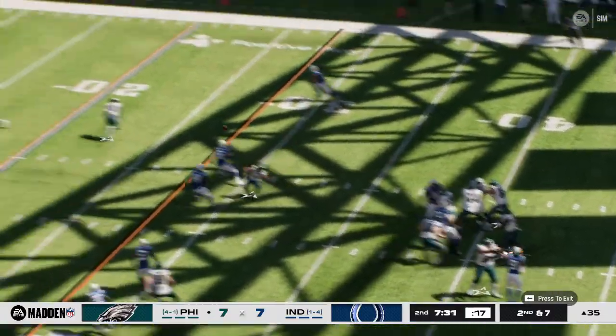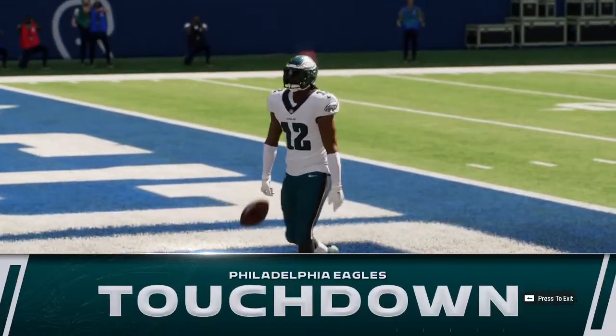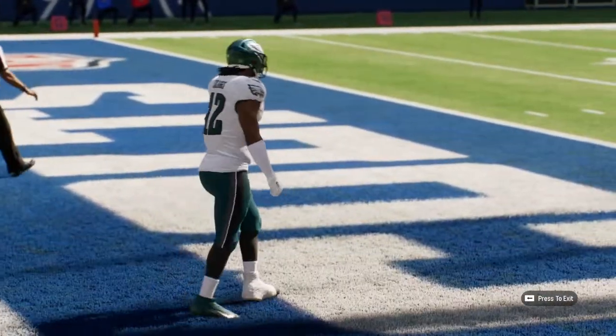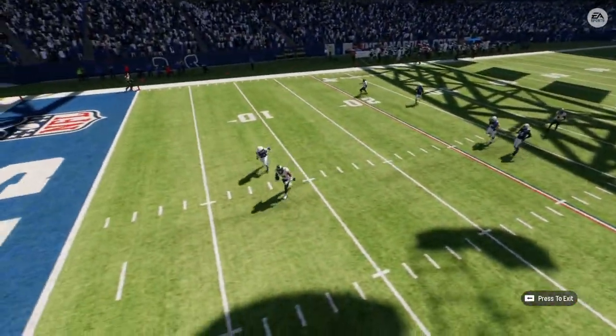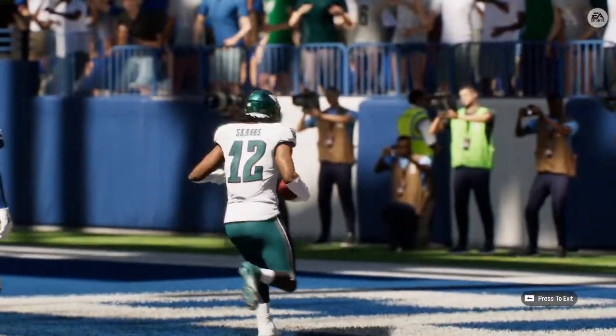Looking to throw. Open receiver, complete. Touchdown, Philadelphia. A great play there, 34 yards. And the Eagles have taken the lead. So it takes them just 3 plays here to find the end zone.